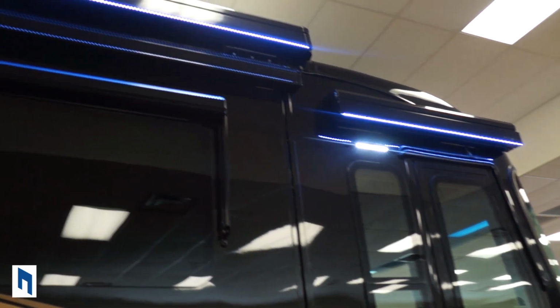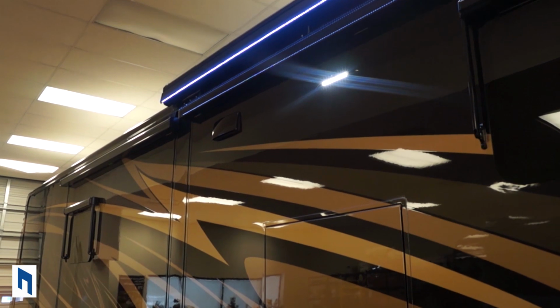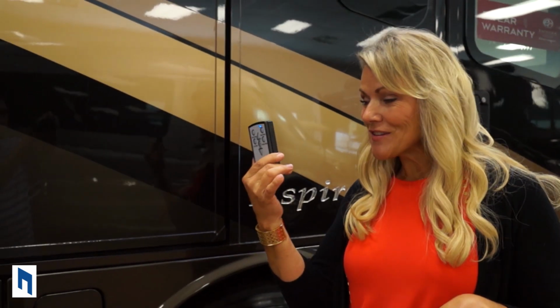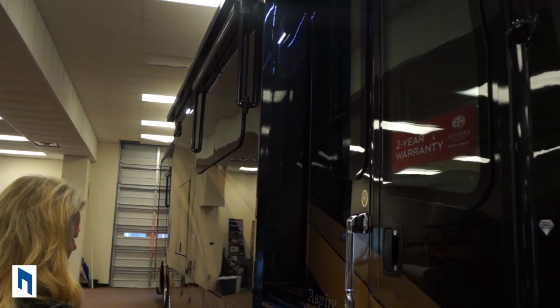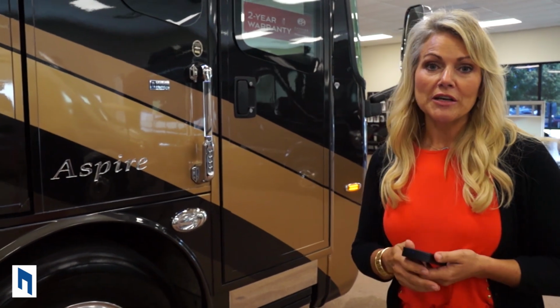Also notice the Girard powered entryway awning and the Girard power patio awning. They both have LED lighting. Another great feature is the flush mounted electric slide outs. This coach has 4 slides, and a nice little feature that I really like is the remote control. You can be inside and extend and retract your slides, or you can be outside watching to make sure that nothing is in the way of your slides as they're coming out, or you can have your pet safely by you as you retract your slides.